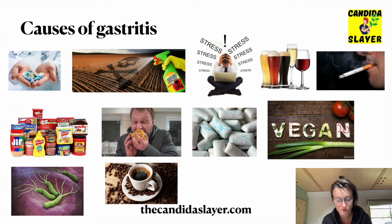But I believe that nature is intelligent, our body is intelligent, bacteria are intelligent, and I don't believe that bacteria just decide to attack you for no reason. And I don't believe either that bacteria start to overgrow for no reason. There is a reason why H. pylori overgrows in your stomach. It's because there's an imbalance in your stomach. And so that's what we will see in the next slides.